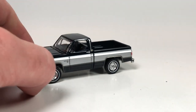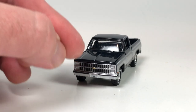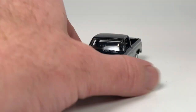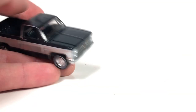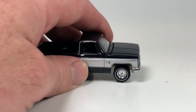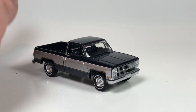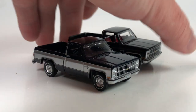This is technically a new tooling because of this new front core with the quad lights and the vertical grille slats. But yeah, it definitely looks good. 1982 on the plate. I thought this was black initially, and I thought this was a silly release because you have this one, and then this one is version B, which is black.